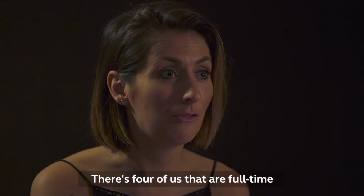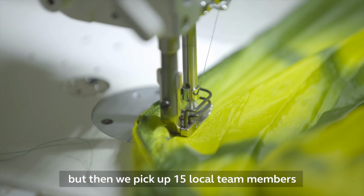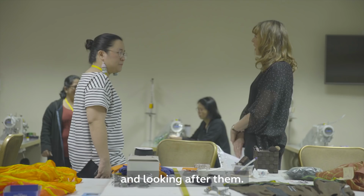There's 4 of us that are full-time and we travel with the show, but then we pick up 15 local team members to dress the show backstage, help us maintain the costumes and look after them.